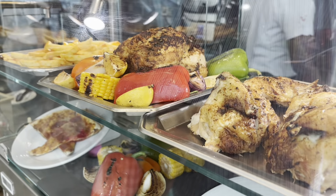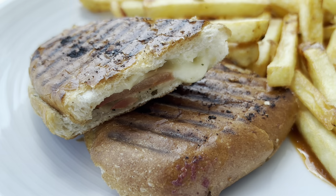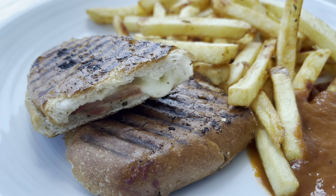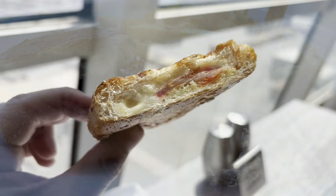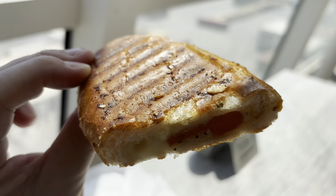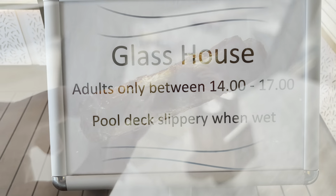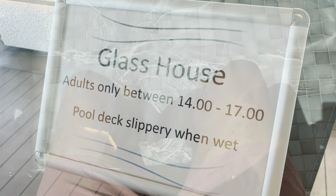Pizza, chicken, panini, fries, salads. They also do paninis there, which I think is a great idea. And fries with peri-peri. Yes. Yummy, yummy, yummy. And by the way, those fries are awesome, especially with extra peri-peri sauce on the side. And an adults only area between 2 and 5 p.m.